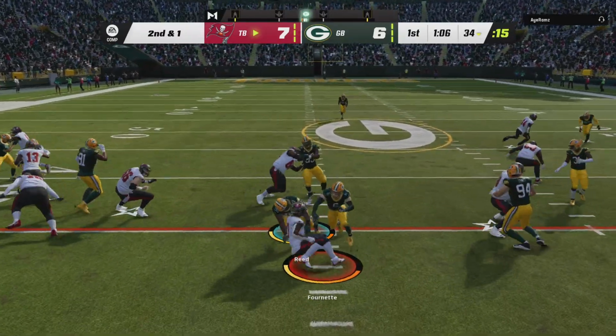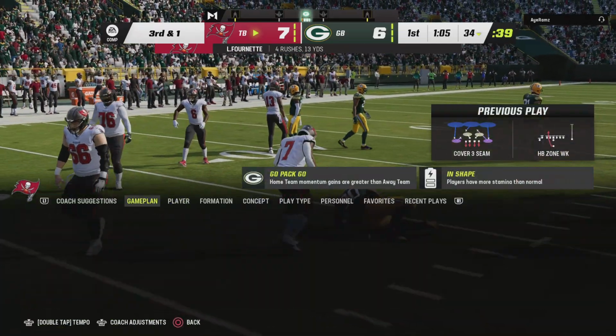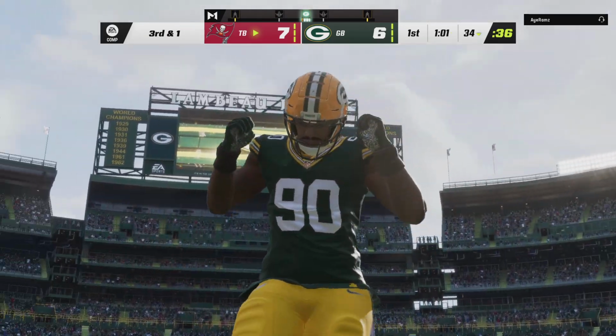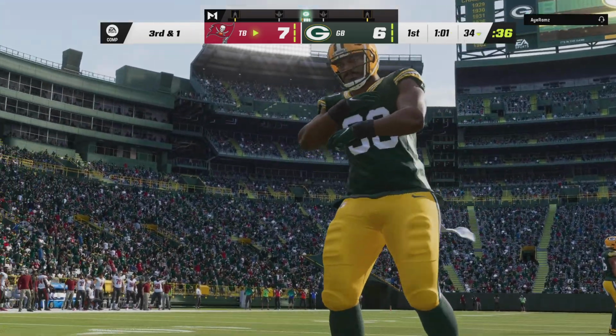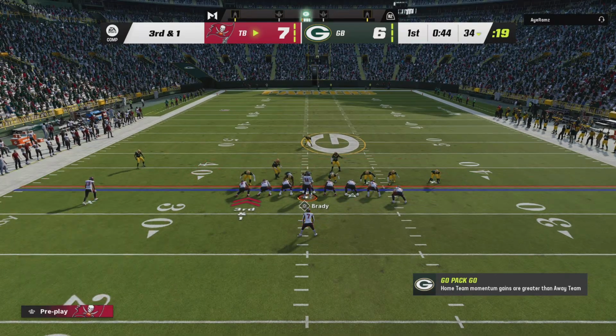They keep it on the ground. This time it's Fournette, and nothing doing. He's immediately taken down at the line of scrimmage. No gain on the play, and now they're faced with a 3rd and 1. Bad news, they didn't get it on 2nd down. The good news is they still only need about 3 or 4 inches here on 3rd.